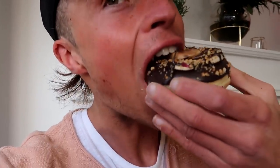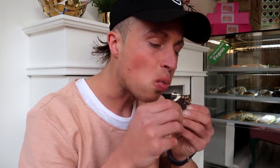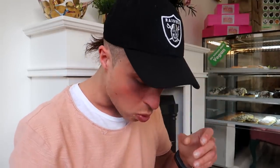I'm in heaven. I love bananas and chocolate, guys. Oh wow. The cream, caramel, chocolate, bananas. Perfect. Really, guys. And with the hazelnut on top. Amazing donut, guys.